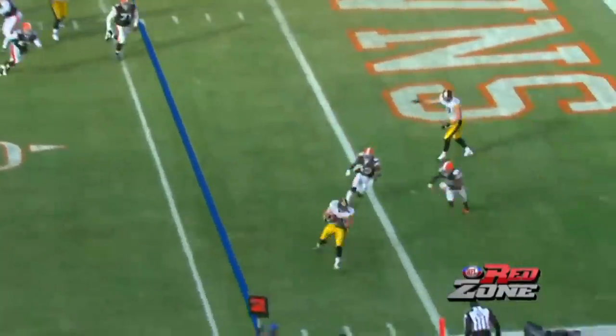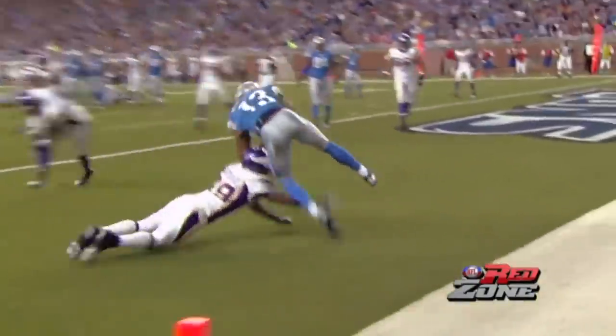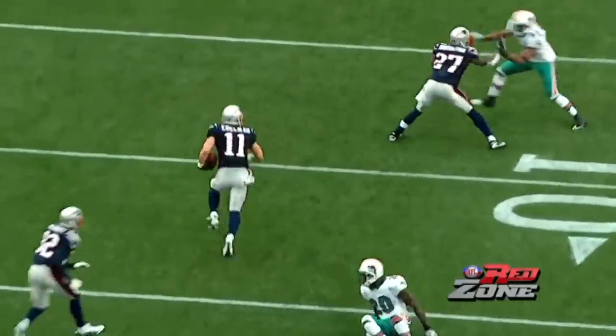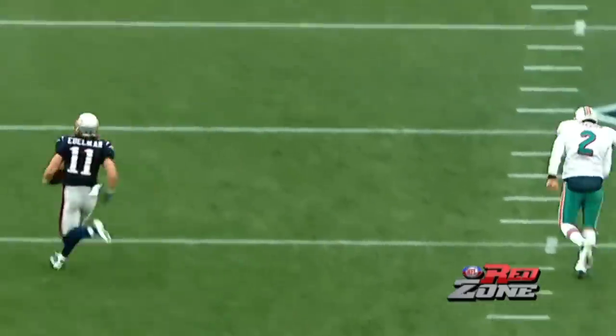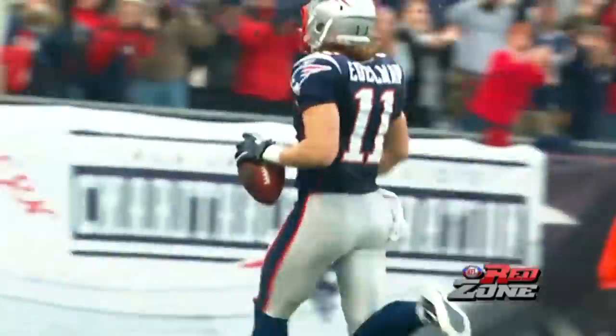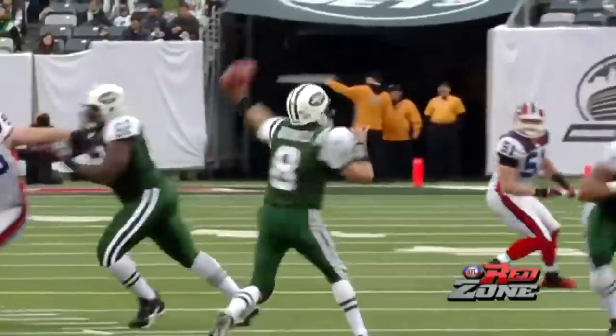Roethlisberger throws. Touchdown. Down in the corners. It's in. Oh! Touchdown. Jets. Caught. Touchdown. Six. This is one man. Still on his feet. He's loose. Julian Edelman. Will they catch him? No. Here's a pass to Roddy White. On the back shoulder, touchdown.